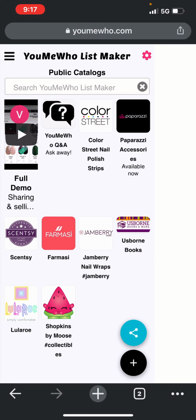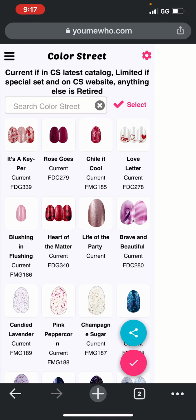So again, this is youmewho.com. You can go ahead and sign up for an account for free. And these are the public catalogs that are available, basically other network marketing companies. And you can see our big, beautiful Color Street is right here at the top, okay? And this is all of the inventory.